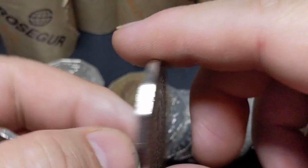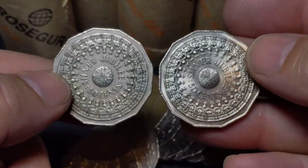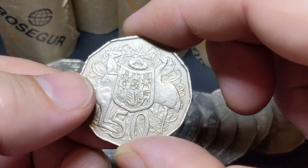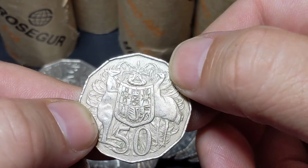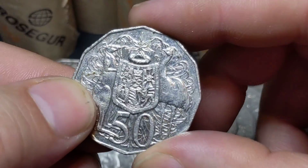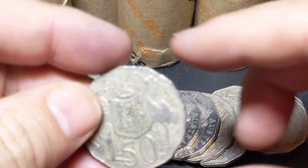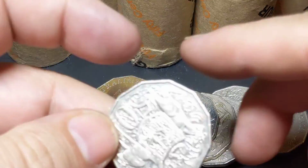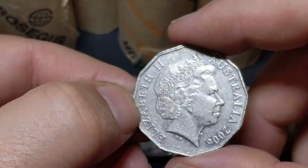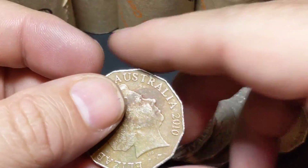No double bar on that one. Here's a Jubilee like we found before, but yeah, a lot nicer than the one we found earlier. There's a 1980 double bar. So double bar behind the emu's head. So I might put that one aside as well for now. Nice sort of double rim on this one. But nothing else. I'll put it aside for now.